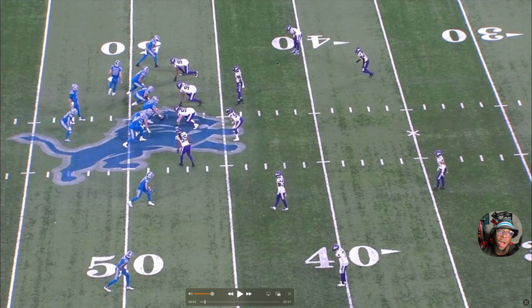Right here, he's going to run a go route from a tight split. This tight split is going to allow Jared Goff, the quarterback, to have plenty of room to throw it to the sideline and also give DJ Chark plenty of room to get around this defender. He's going to run a go route and go directly at this guy and try to step on his toes. When you step on his toes, you eat up this big cushion. You see he's got a decent cushion right here, about 8 yards, because they know about his speed. But once Jared Goff sees he's one-on-one, he's going to throw it out there far enough to let DJ Chark run under it. Jared Goff's ball placement is very underrated.